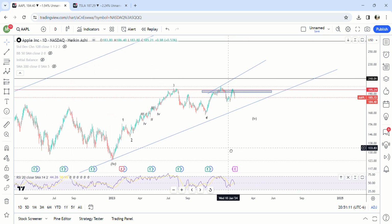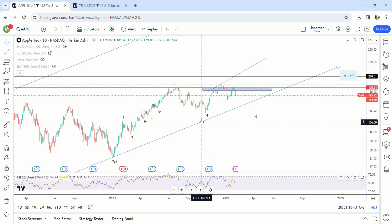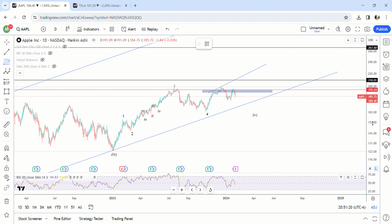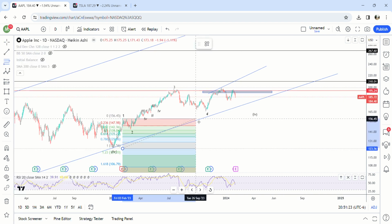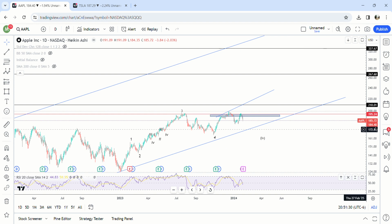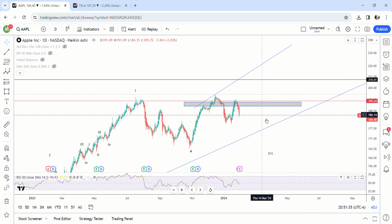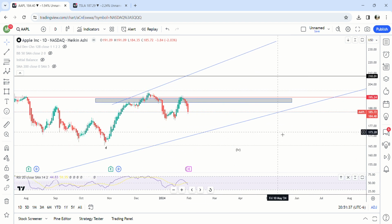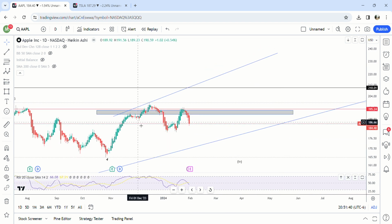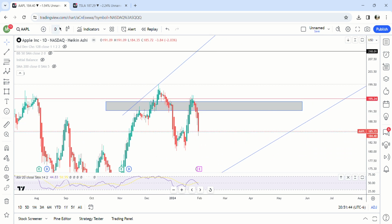I don't know, this chart's kind of different, I guess. It's a little bit tough to read right now. This is a fourth wave right here. Let's just see where. So that's why I got 210 right there. So if it's going to go to 210, then this is likely a fourth wave. This is probably a third. This was the fourth wave. This doesn't make a lot of sense right here, though. That's the problem.